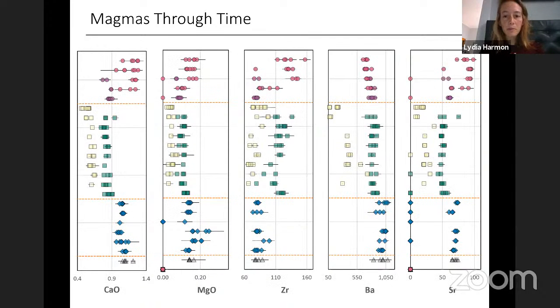And you can see this magma through time through most of the different geochemical signatures. We have over here calcium and magnesium, two of the major elements, and you have zirconium, barium, and strontium over here. One thing that I think you might be able to further distinguish magma groups is if you notice in the barium and the strontium, the latest erupted Kohiawa magmas have a slight decrease in barium and a slight decrease in strontium. So I'm wondering if there might be some slight difference towards the end of the Kohiawa magmas, but that's sort of the next talk.